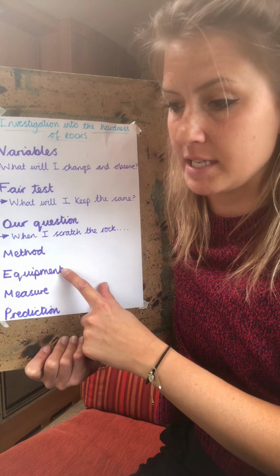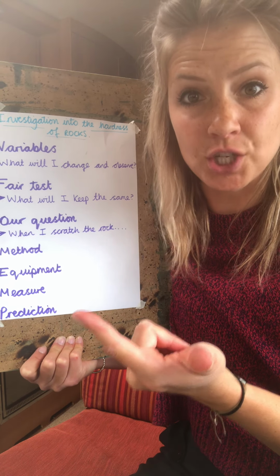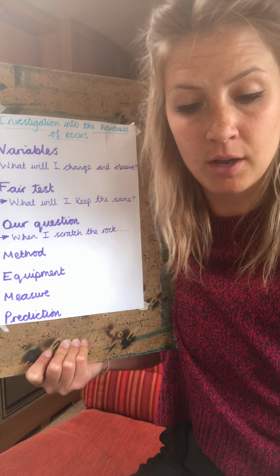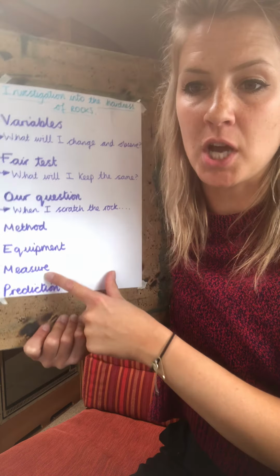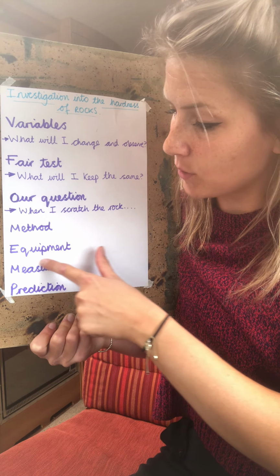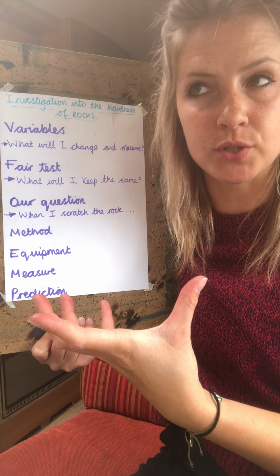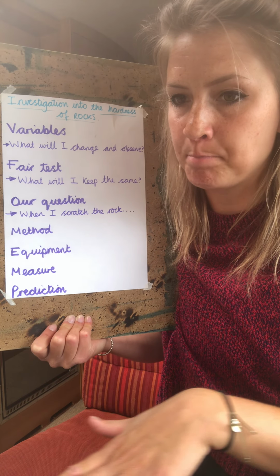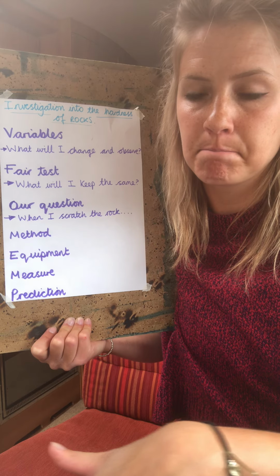Equipment, nice and easy. We're going to need some stones or rocks, some scratching tools, so that would be a copper coin, fingernail and needle. Okay, measure. So how can we measure our results? How could we record the results? How could we display them? How could we do this? Have a little think.